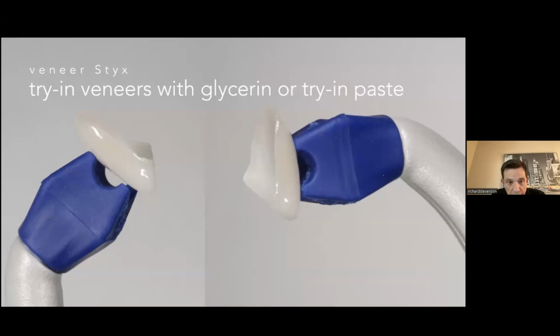These are kind of cool. They're called veneer sticks, and that's actually what they're called. You can Google that and check it out. They sell these little guys that will grab the veneer and just hold it in place through friction. I think you push them on the end of this little four-pronged rubber end, and it just sort of pinches together and hangs onto the veneer. I don't know how it works exactly.